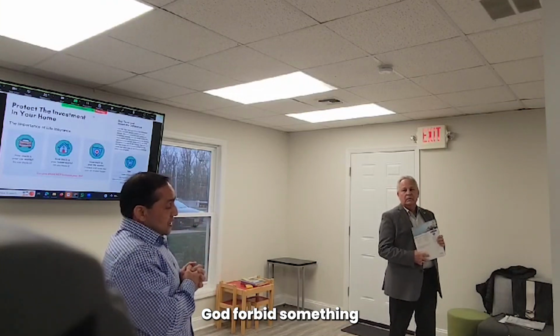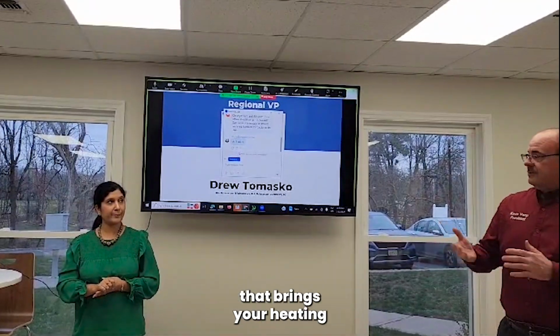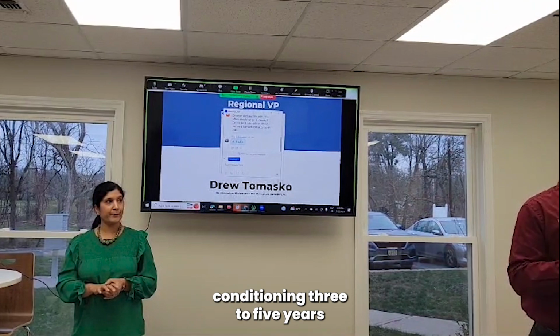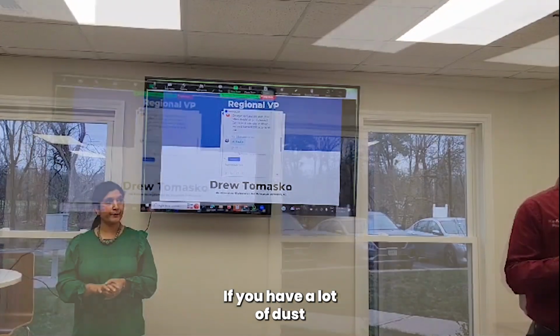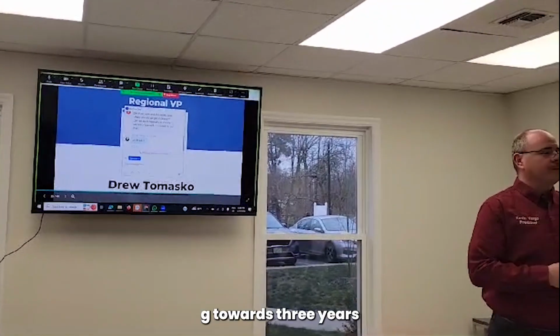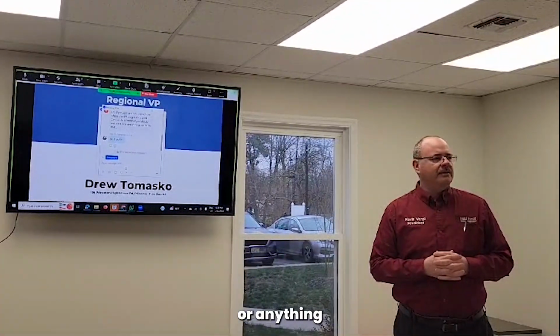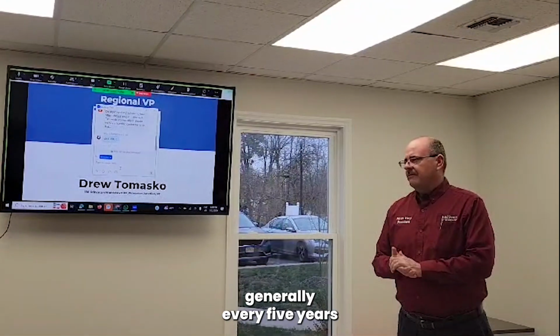HVAC ductwork, the ductwork that runs through your house that brings your heating and air conditioning, needs cleaning every 3 to 5 years depending on the use of the house. If you have a lot of dust or grease in the house or pets, it usually trends toward 3 years. If it's normal use, not much dust collecting, generally every 5 years.